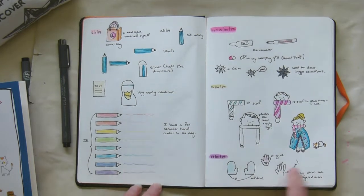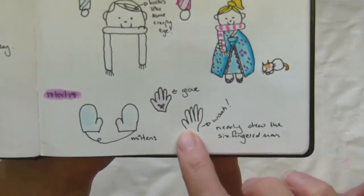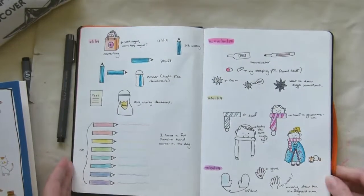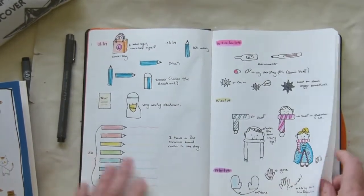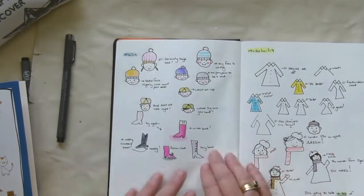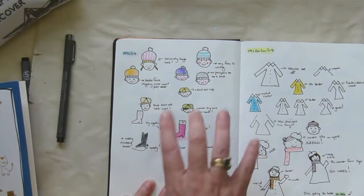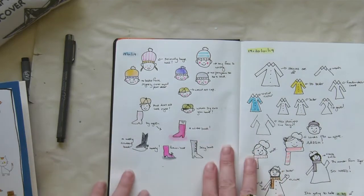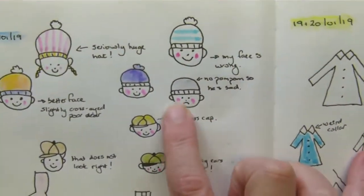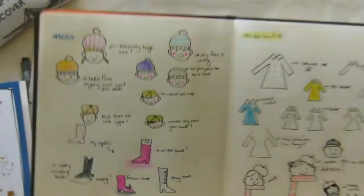Yeah. Oh, and this, okay, this is where my sense of humour really got the better of me. I was drawing a little hand, and then nearly gave him 6 fingers. Now, I don't know if you clocked the reference of the 6-fingered man, but yeah. So I had a good giggle over that as well. And then my little guys with their hats. It's actually really cute because they're really simple drawings, but as soon as you add in those little touches like the little cheeks and that, then it just gives it so much more character.